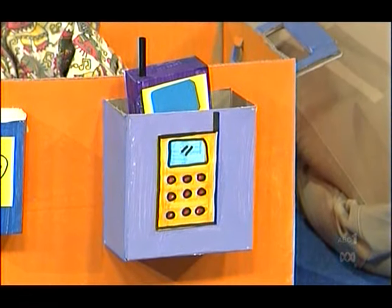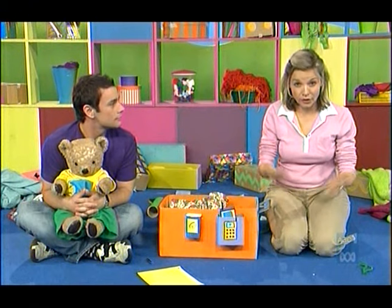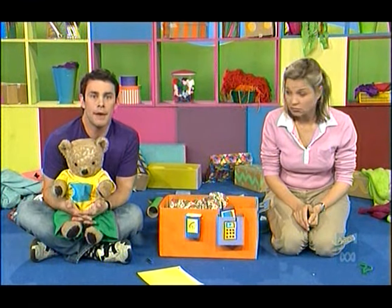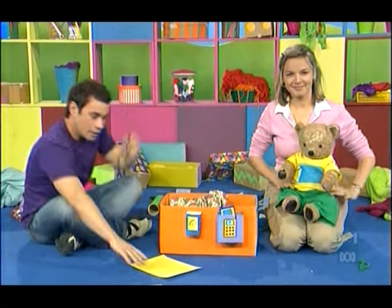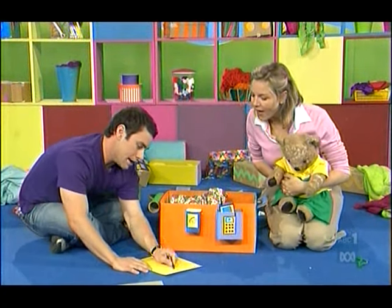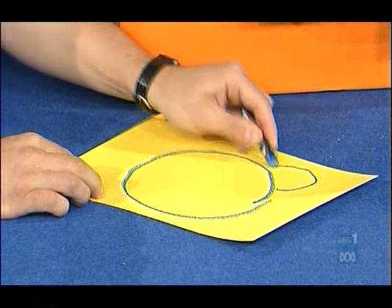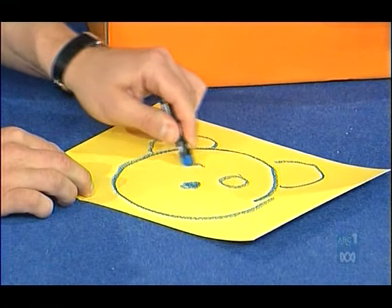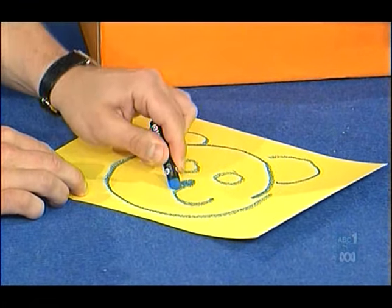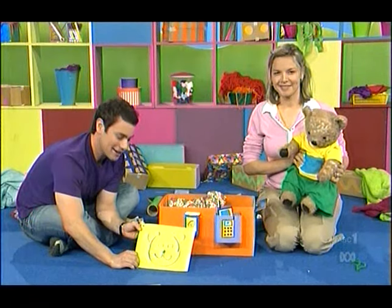Little Ted's bag needs a name tag so we know who owns the bag. Better make one. Draw a picture of little Ted. A berry face. Two ears. A nose. Two eyes. A smile. There. Little Ted. Looks just like him.